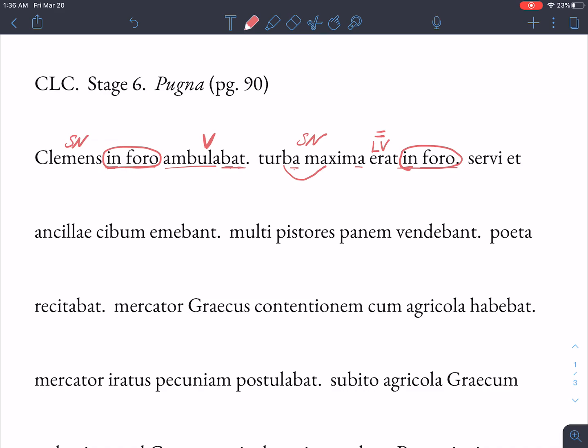Moving right along here. Next sentence. Servi et ancillai quibum emebant. First things first, find your verb. So emebant looks kind of like a verb. See, it's got that NT personal ending, and we can tell a little more about it because it's got a BA tense marker and the stem EM, which means to buy. So we're figuring stuff out.